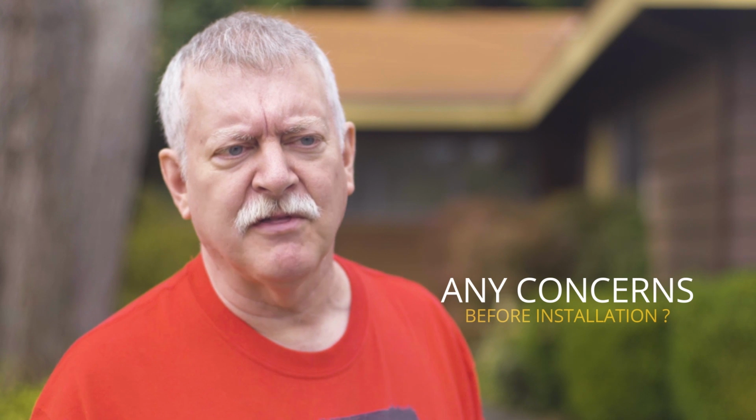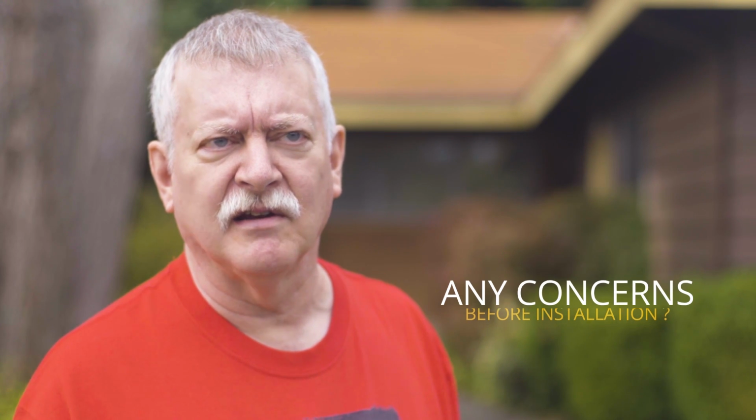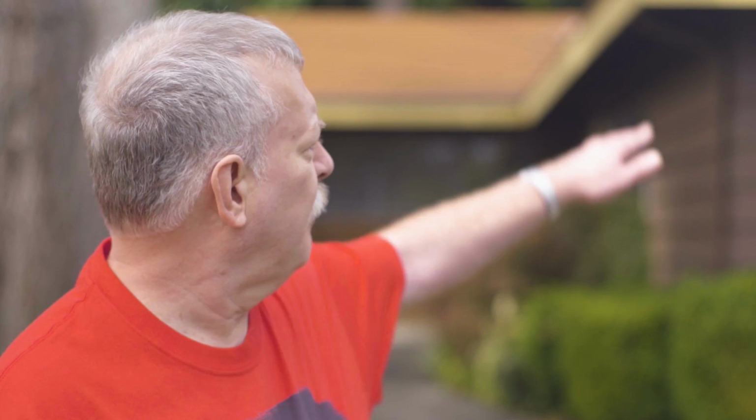So this one is pretty much maintenance free. No, Paul walked me thoroughly through the process, so I had a good idea of how things were going to work day to day, and the installers also were very clear and brought me up on the roof and showed me what needed to be repaired, and so they walked me step by step through the process, so there wasn't much concerns or questions coming.